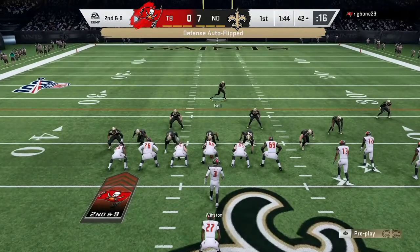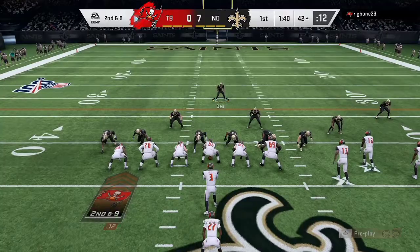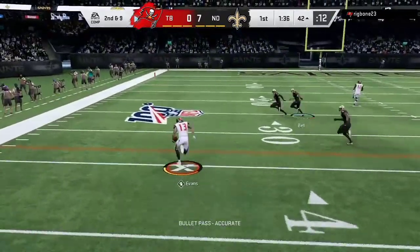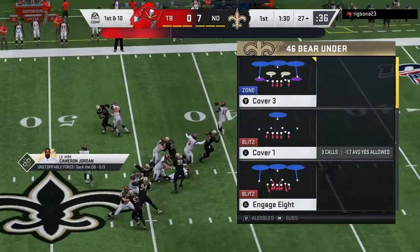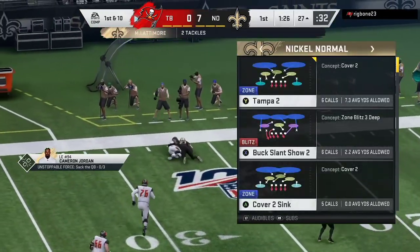Here's 2nd and 9. From the gun, Winston. He completes it to Evans. And he works it past the 30, almost to the 25. And this is going to be another first down as the tackle's made at the Saints' 27-yard line.